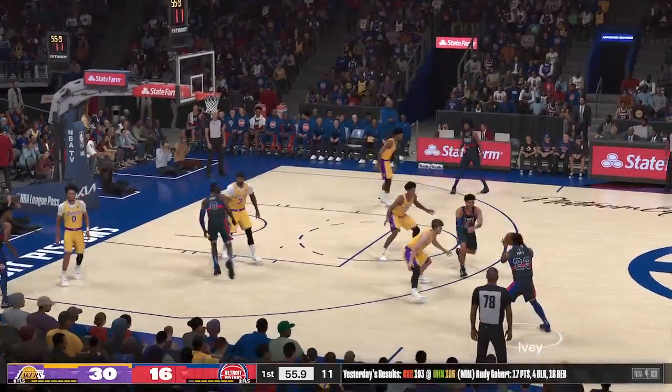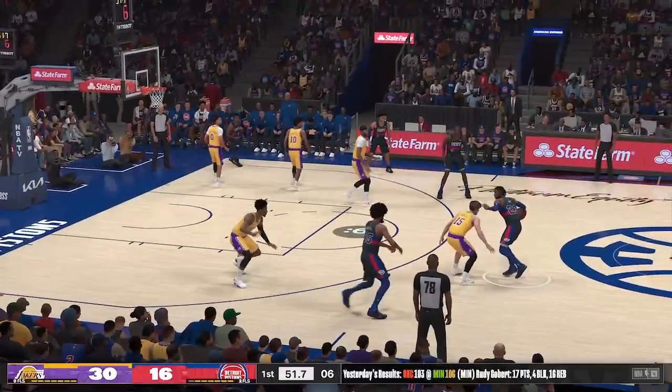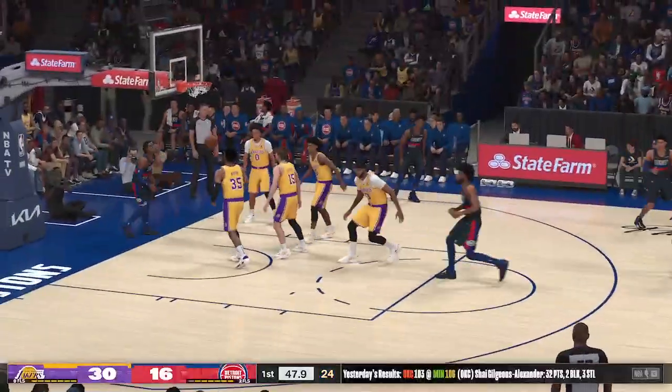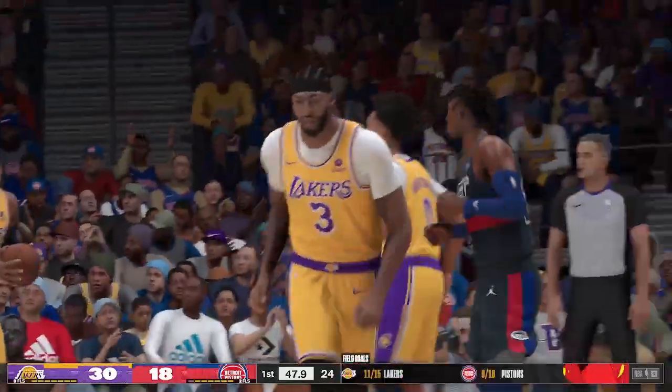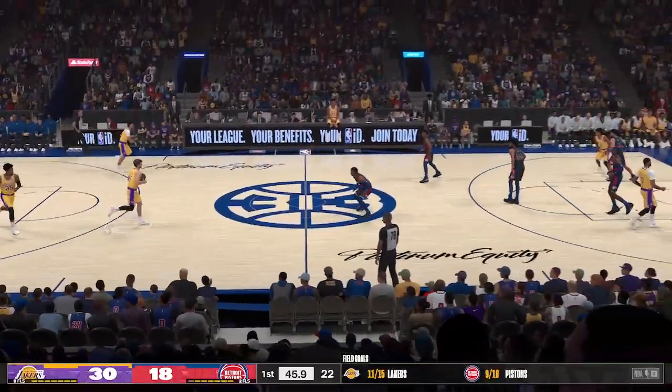Here's Hayes following the basket by Anthony Davis. Down to 5 on the shot clock. Ivy falls through. He's now made 2 of 4. Ivy, such a quick first step. It makes him so difficult to guard off the bounce.